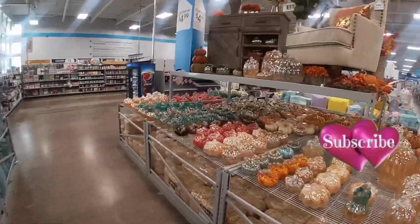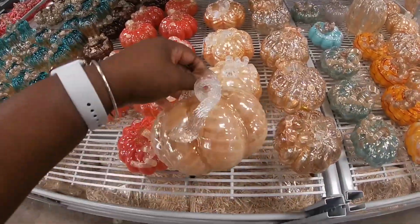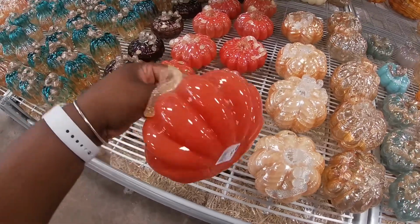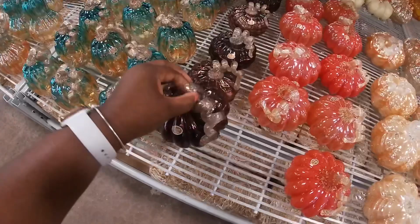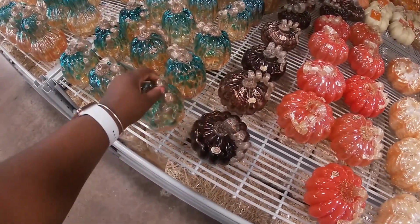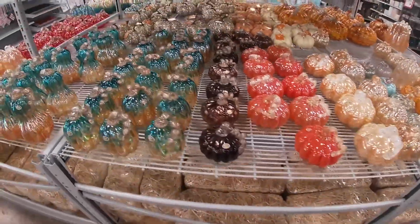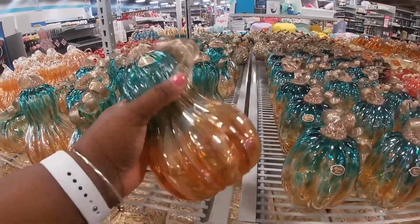Okay, so they have some of their pumpkins over here. Let's see the prices quickly. These are $14.99. And then the smaller ones, this one $14.99. I think this one is a little smaller, $12.99. And these are $12.99. So they have all of these pumpkins. And then they have some of the squash. What does it say? Artisan glass.